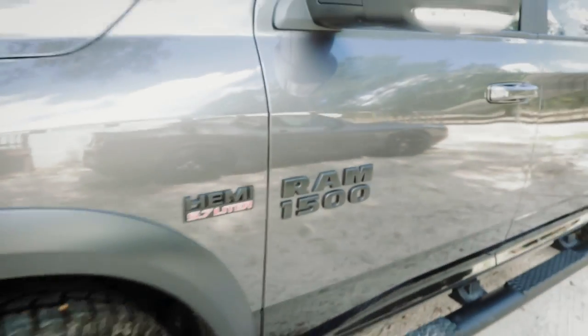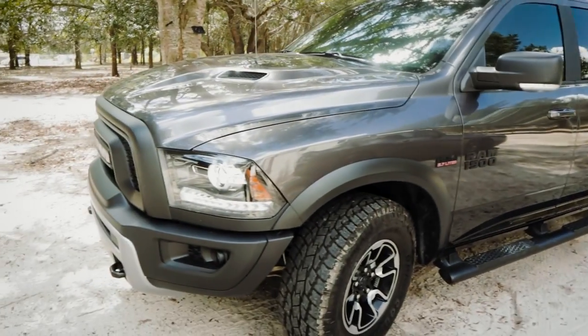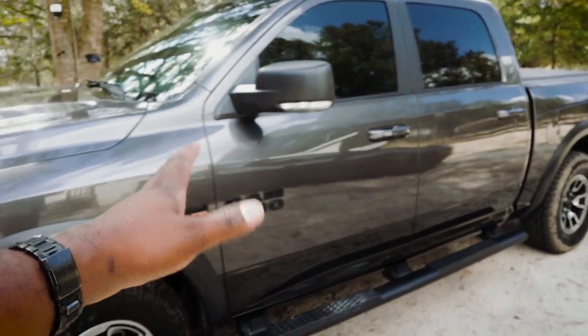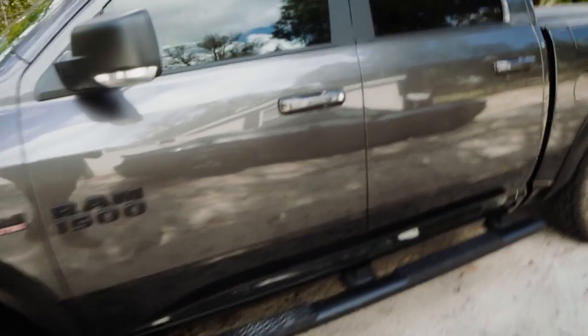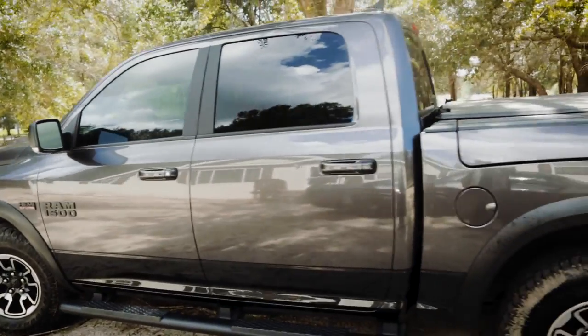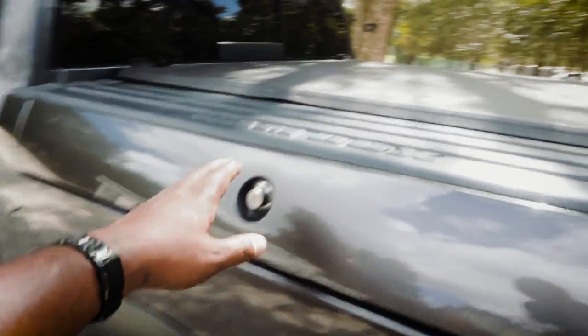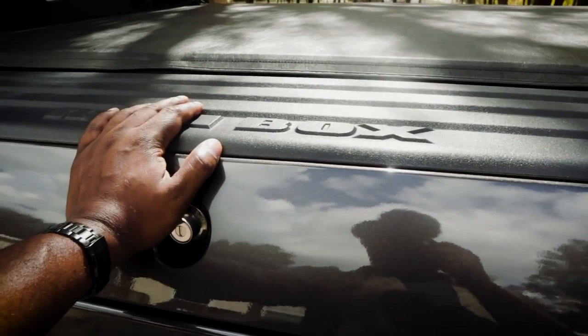So this is a Ram 1500. It's actually the same color, but that's not exactly what I wanted. There's one, I don't know if it's Coyote or Desert Tan or whatever they call it. That to me was probably the color that I would have gone for myself, but very hard to get. And another feature that I really, really wanted in this one, why I decided to buy it: Ram box.